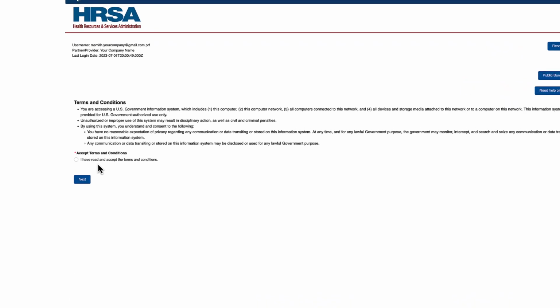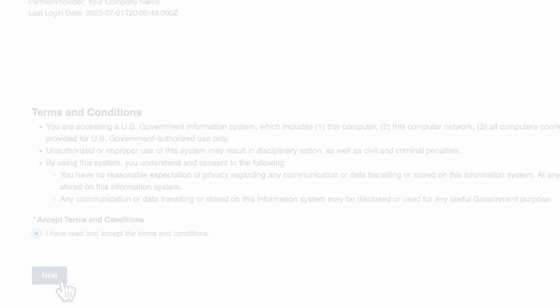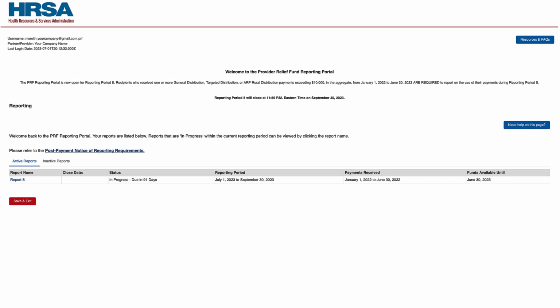To continue in the reporting portal, accept the terms and conditions by clicking the radio button and click the blue Next button. The report summary landing page is the first page that displays after reading and accepting the PRF reporting portal terms and conditions. The purpose of this page is to provide a summary view of all reports.